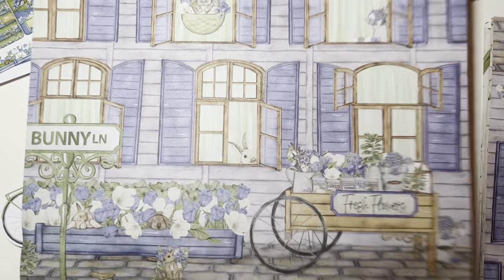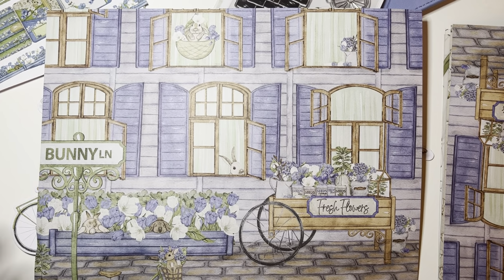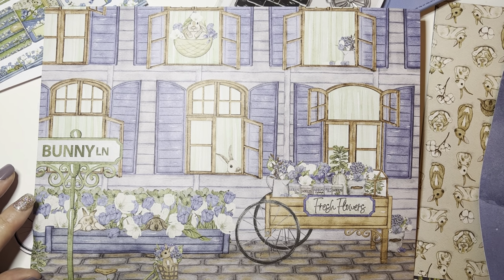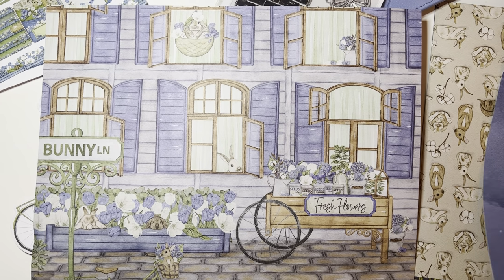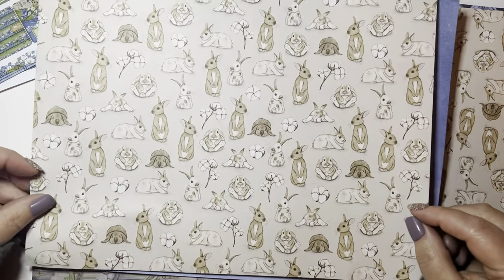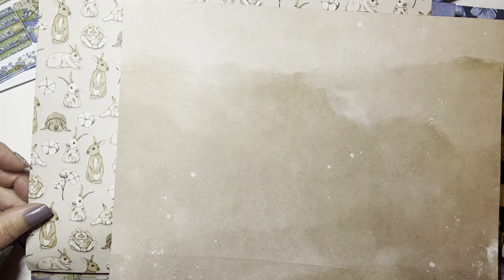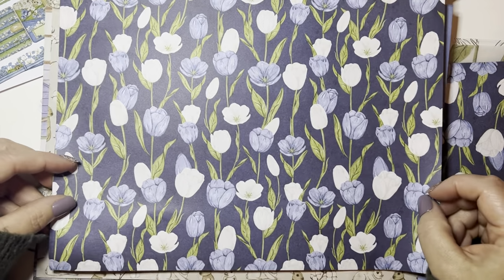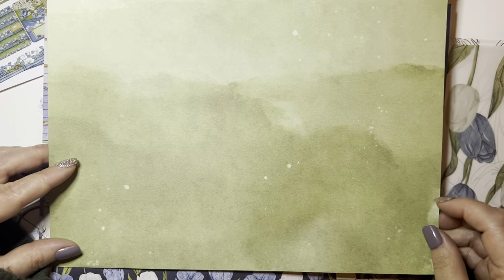So you get this beautiful scene. I'm gonna move you up just a titch so you can see it. Beautiful. That's Bunny Lane. I basically wanna live there, to be honest, in that house right there. Come on, look at him and his little bum. So that page is blank blue on the back. Then you get the cotton brown bunnies. Stunning. And then that page is brown on the back. And then you get this beautiful floral. Stunning. And that page is green on the back.